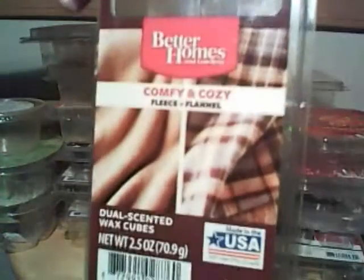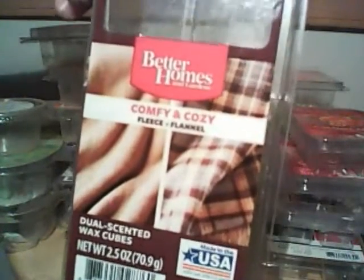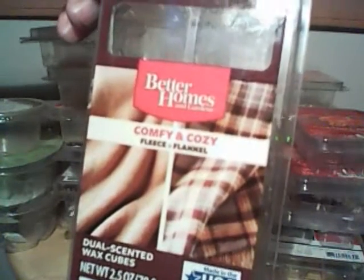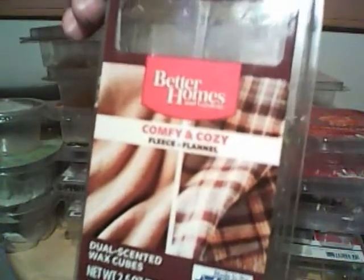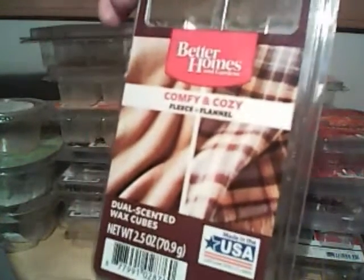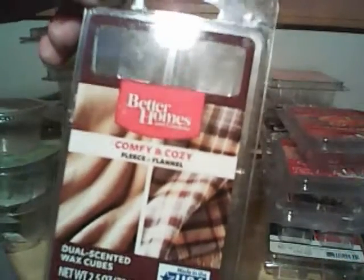Okay, I have a Better Homes and Gardens Comfy Cozy. Love this one. The flannel side is the white one. It smells very similar to Southern Spanish Moss by Better Homes. Love that scent, so I love it. The fleece side is also amazing. It's the blue side, and it kind of has a cotton musky amber kind of scent. Love it.